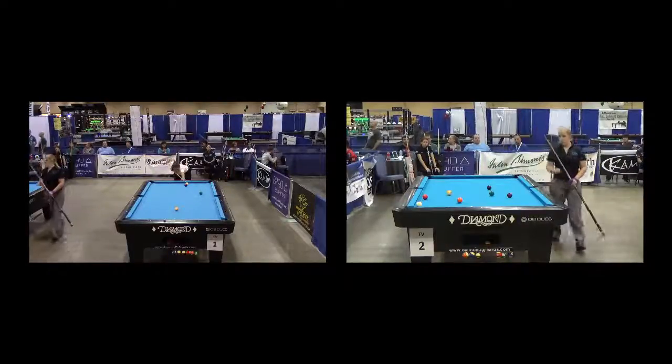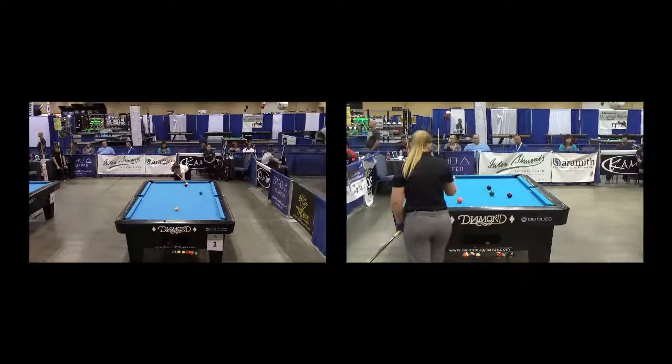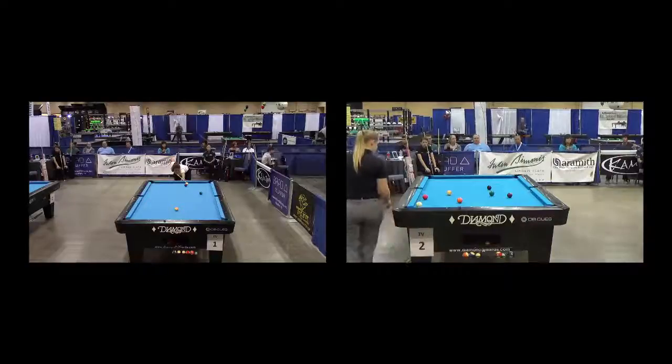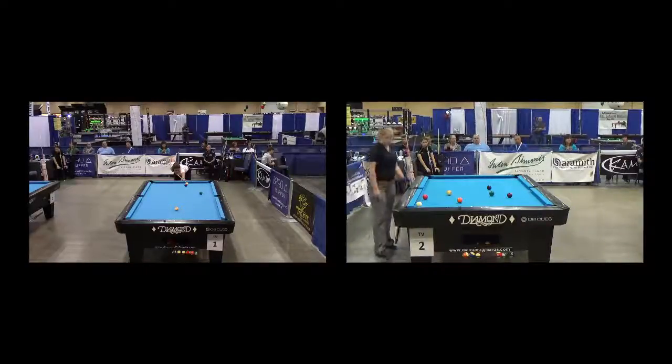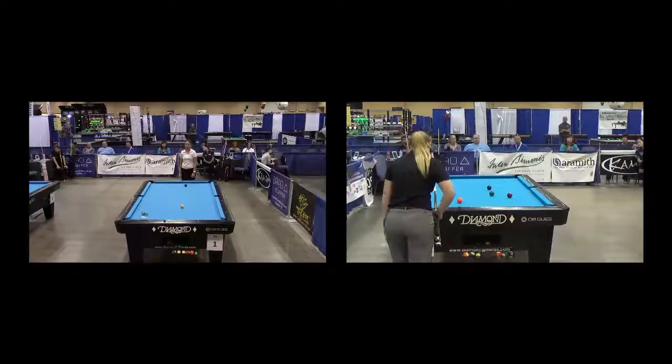Nice shot by Hailey to give herself a straight-in shot on the 3. If she hits a stop shot on this, she'll have a shot on the 5. A little bit of a tester for Sierra this early in the morning, right? Yeah, that was tough. Get things warmed up. Yes.